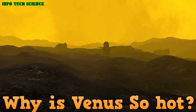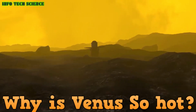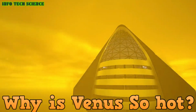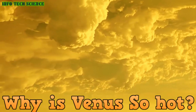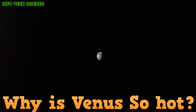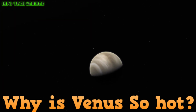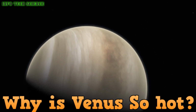Earth has a magnetic field, a cosmic shield that deflects harmful solar radiation. Venus? Not so lucky. Its magnetic field is virtually non-existent, leaving it exposed to the sun's full, unfiltered fury. Forget a tan, you'd get third-degree sunburns within seconds. This constant solar bombardment not only contributes to the scorching temperatures but also blasts the planet with high-energy particles, further contributing to its hostile environment.